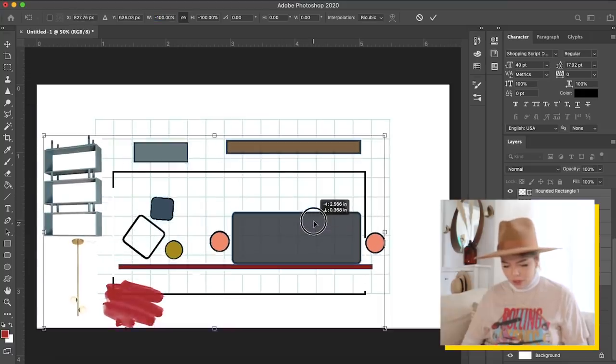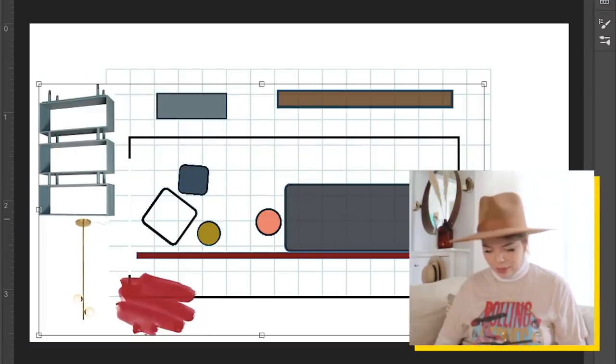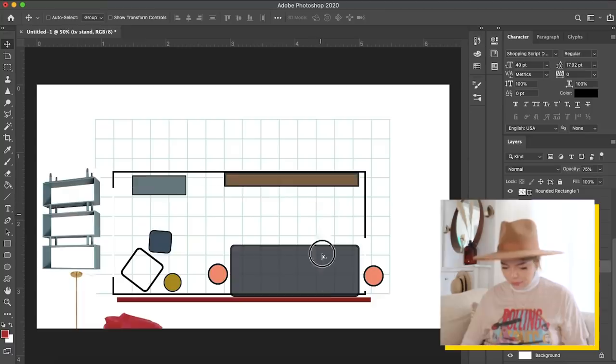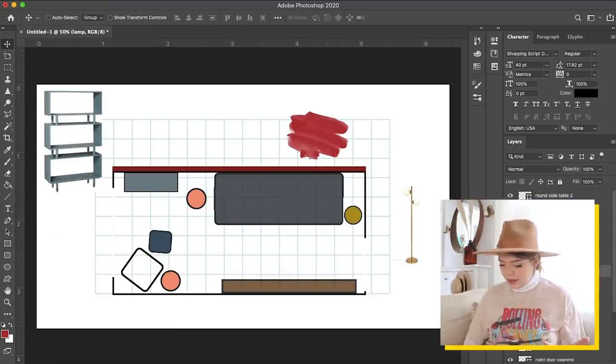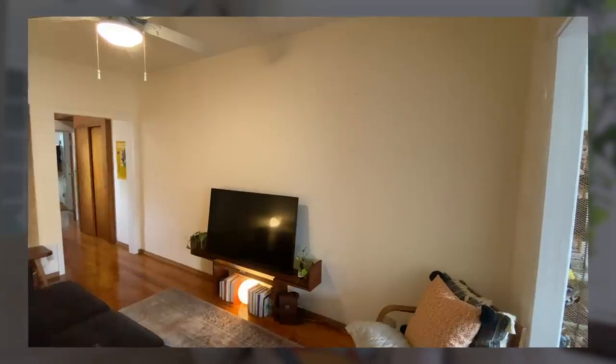Huh. Whoops, turned everything upside down. Don't know how that happened. That's fixable. Okay, this is looking like it's fitting a lot better. The one thing we haven't really addressed is that other wall now. It's currently still white in the plan.